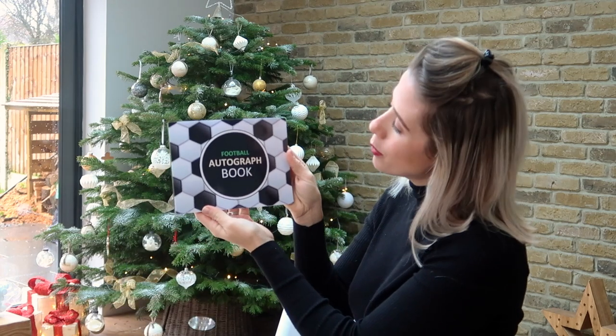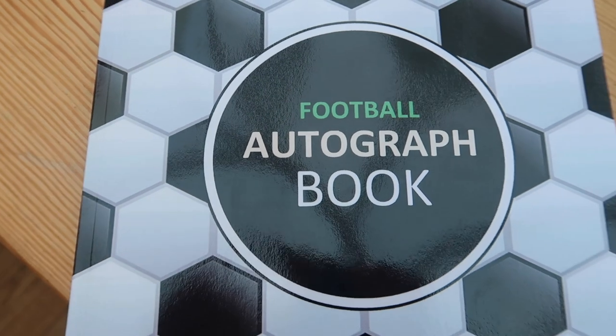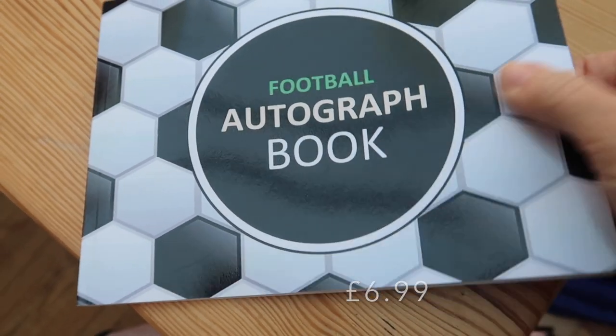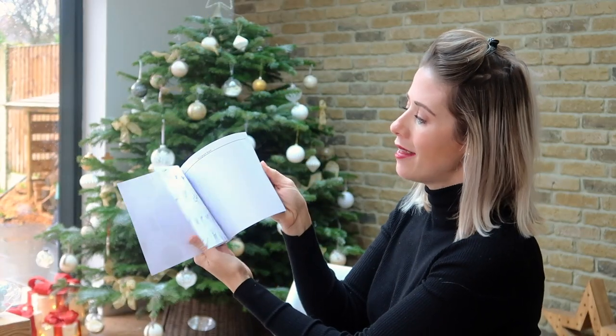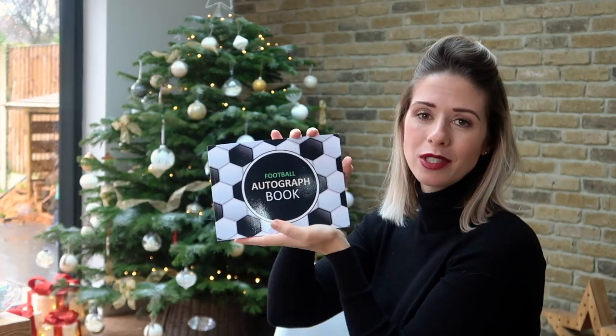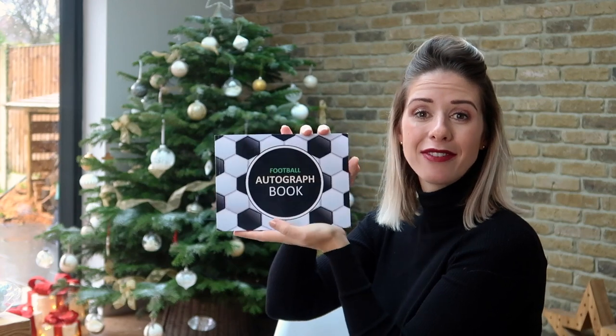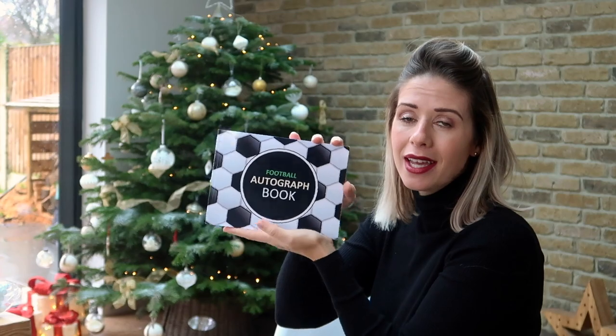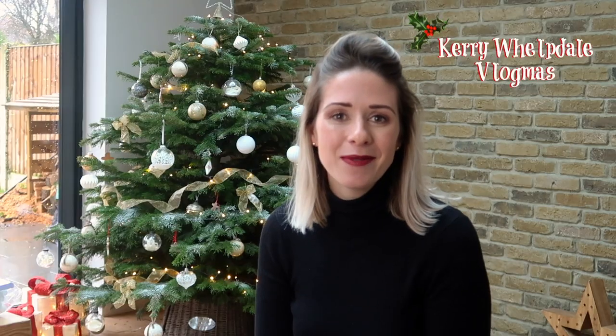Right, so the last gift I wanted to show you from this gift guide is this football autograph book. It's really, really sweet. It was $6.99, and it's got a football logo on the front. When you open it up, it says, this book belongs to the person named above. So your child will just write their name there, and then they can go around and collect signatures from all of their favorite footballers. It was $6.99 from Amazon, which I think is a really good price for something to have in their stockings, or another little gift under the tree, or on their birthday, or something like that. Right, so that's the end of my kids' gift guide.